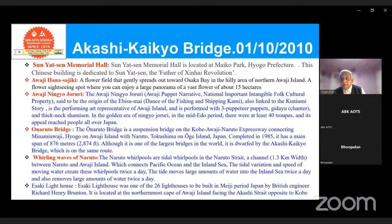And then it's linked to the Kuninoumi story. The Kuninoumi story is a performing art representative of Awaji Island and is performed with three puppeteers, puppets, and a thick-necked shamisen. In the golden era of Ningyo Joruri, in the mid-Edo period, there were at least 40 troupes, and its appeal reached people all over Japan.